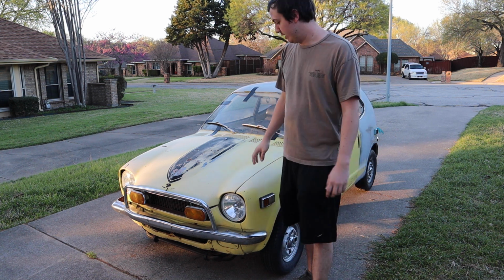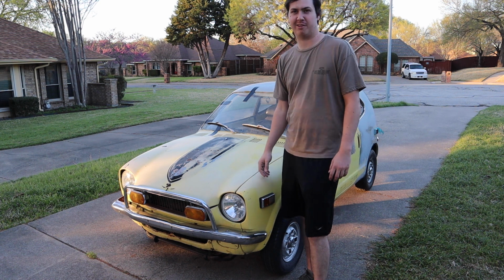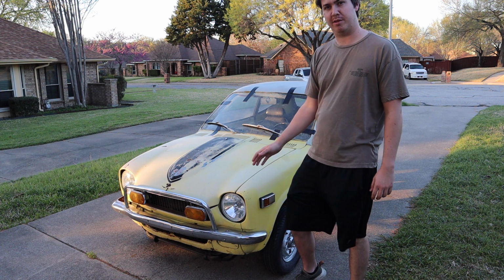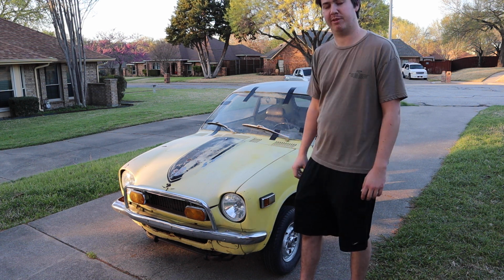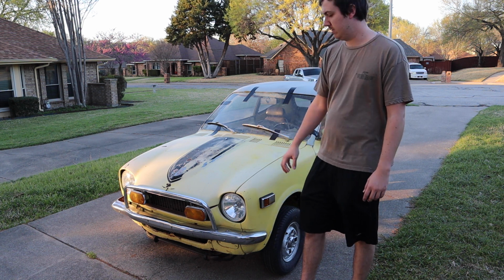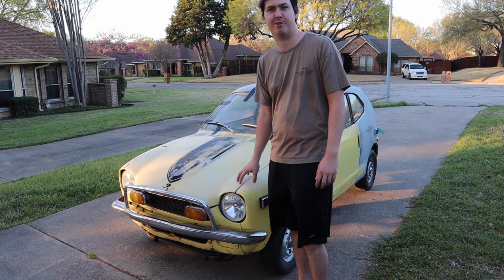Okay guys, it's the next day here and we're here with the car. It looks really funny in the driveway and I really want to take this thing for a drive, but the battery is dead and the windows are just filthy. They're almost impossible to see out of. So I'm gonna put a different battery in real quick and we're gonna clean the windows and then go for the first test drive of this thing.